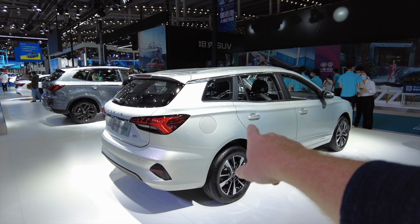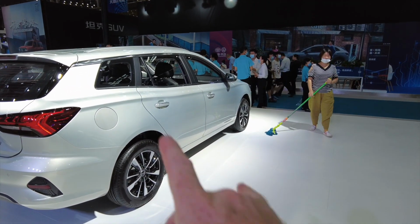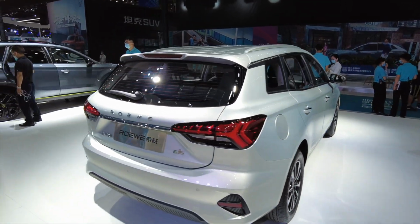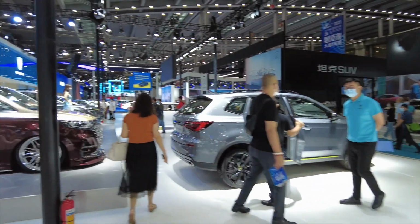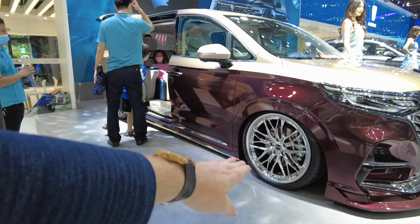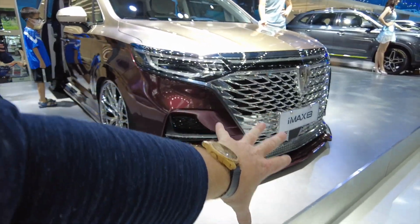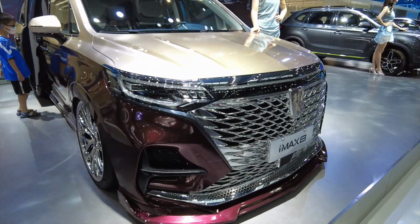Impressive. These wagons, the EI5, I think it's called. I saw a lot of these in Shanghai as taxi cabs. Here they are. This is a minivan that's been lowered with rims. How's that for a family hauler? Look at the size of the grille on this thing. Jeez.